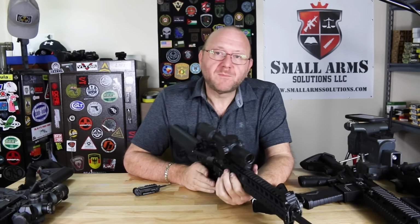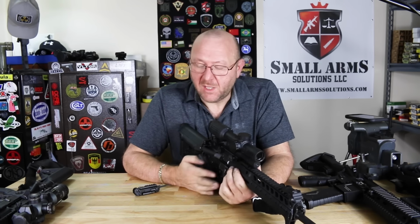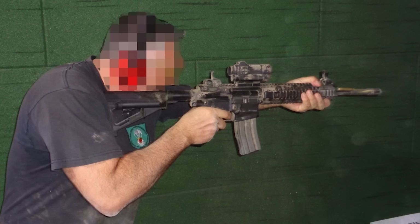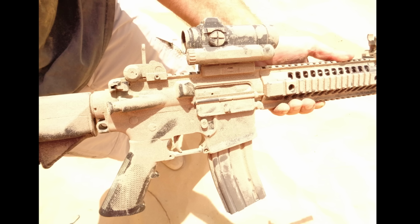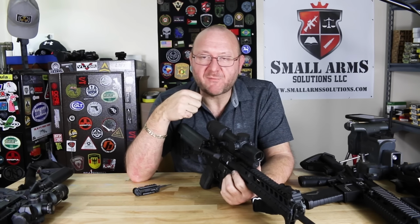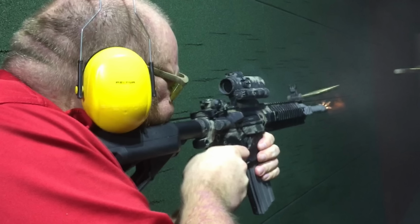He takes the rifle and he throws it in the sand. He covers the rifle up with the sand. We go in, we shoot it. Not a single problem. With the ejection port cover open, this gentleman got in a low crawl position and was crawling in the sand, kicking sand up all over it. Went back into the range. He shot a magazine, and then he gave me probably four or five magazines. I shot it. There's several other people that were in there at that time as well.